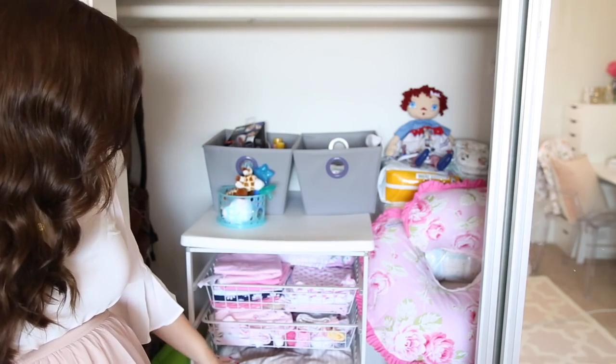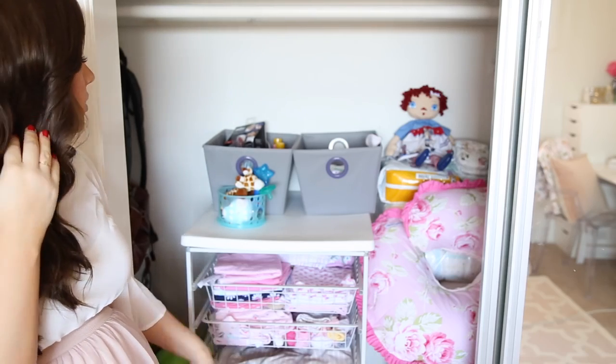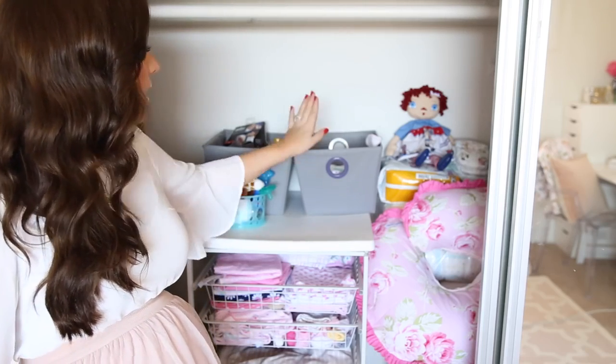So yeah, we just have swaddles, sleep sacks, some more of her clothes that I couldn't fit in the dresser, and also some stuff for bath time and some toys.